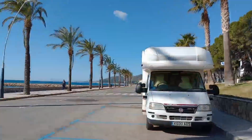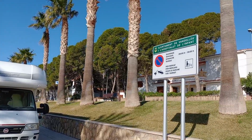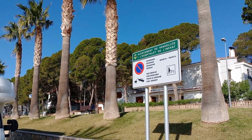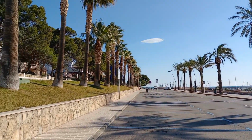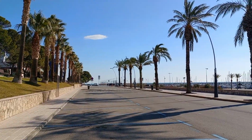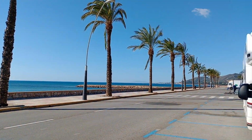Let me show you. So we stopped here right on the front, as you'll see. And there is a sign here and it says you're not allowed to park on a Sunday. You'll be towed away between the hours of 6 and 6. Other than that, you can stay here. However, in the summer months, you're going to have to get a ticket and pay for parking, we think. So it's not going to be necessarily so easy in the summer months, but wow, out of season, you can't really beat it.